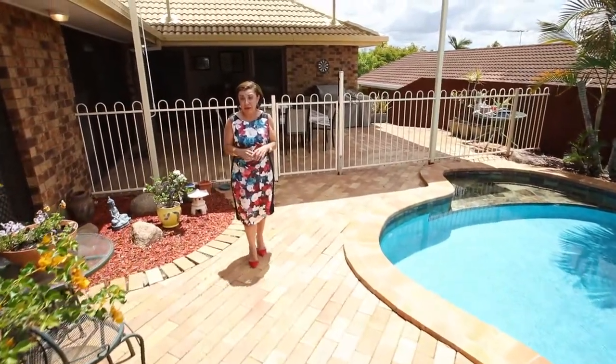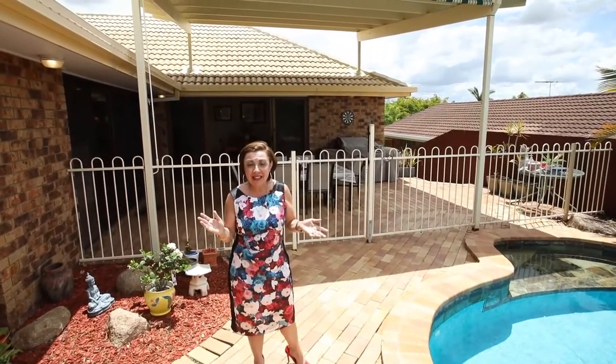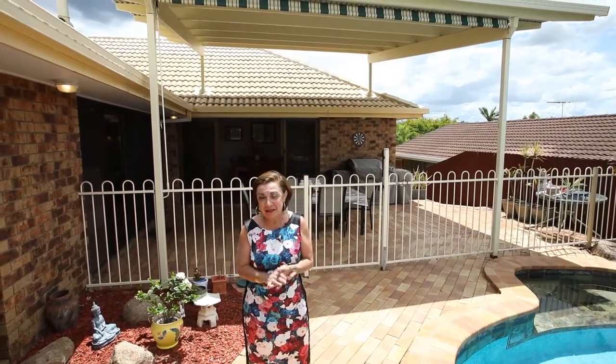Your new home is built for entertaining. This area out here lends itself to many family gatherings, children splashing around in the pool.